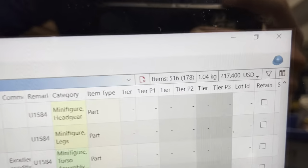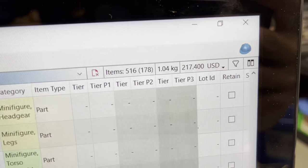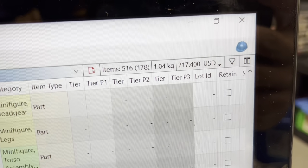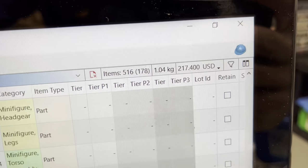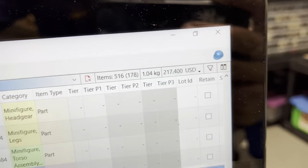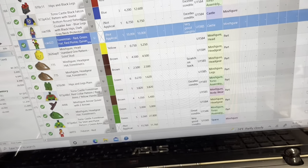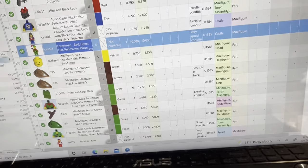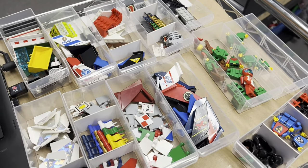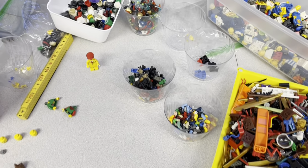But now my total upload for, well, I guess this is my second upload for the day. The first one was around $100. So this upload is 516 pieces, 178 lots, $214.40. So that's a good amount. I've been needing to upload for a while, and I'm happy with the total upload for the day of around $300. So I'm going to hit upload on that, notify, and call it a night. And then I have all this stuff to go through when I come back.